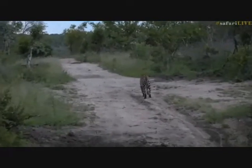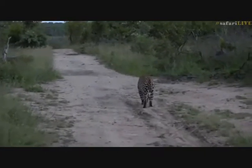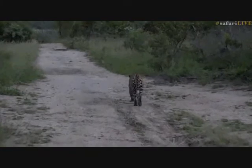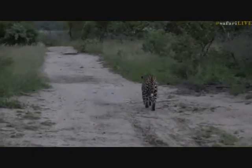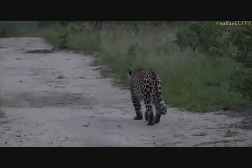We're following Tingana at the moment, and he is on a bit of a territorial patrol. He's marking as he goes along. So we're going to have to play leapfrog, though while we've been off air, we've made sure that we've given the other guides a good opportunity to jump in front and have a look at him.